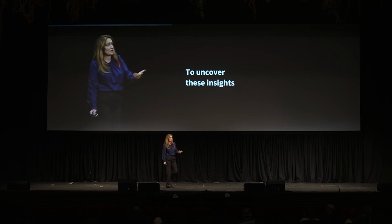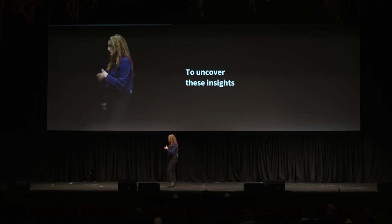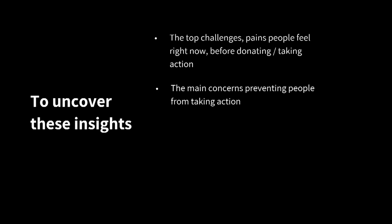We talked about the information that you already have. You know the gender, probably. You know geographical location. Maybe you know their job title. Maybe you know their browser and the device that they're using. That's nice to have. Here is the most critical information you have to know about your prospects. Number one, the top challenges and pains that people feel right now before taking action. You need to know the main concerns preventing people from taking action.